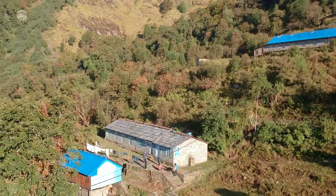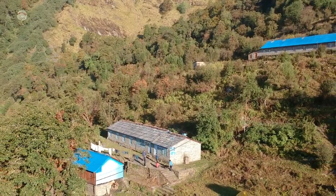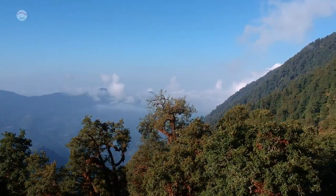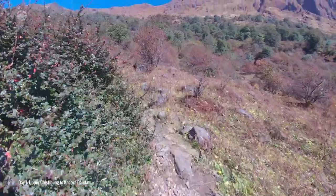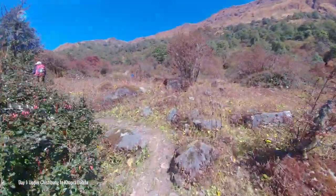Good morning from Upper Chistabung. A beautiful day today with a clear blue sky and a warm sunshine. Day 3 of our trek, and today we are hiking up to Khopra Danda.